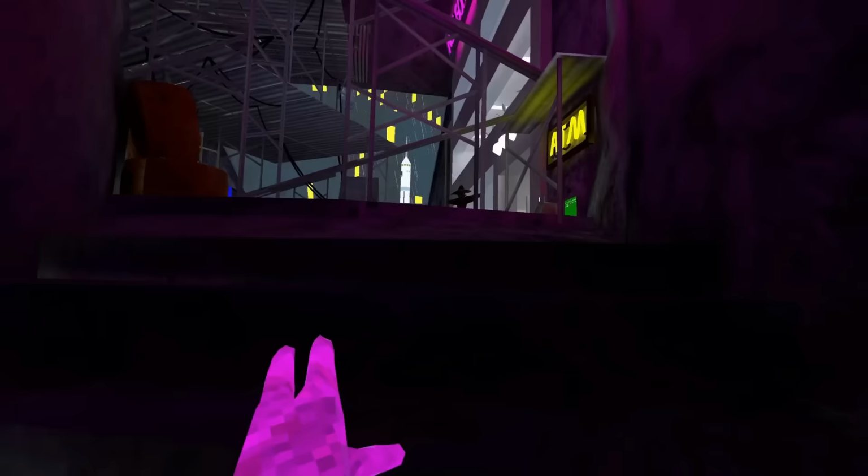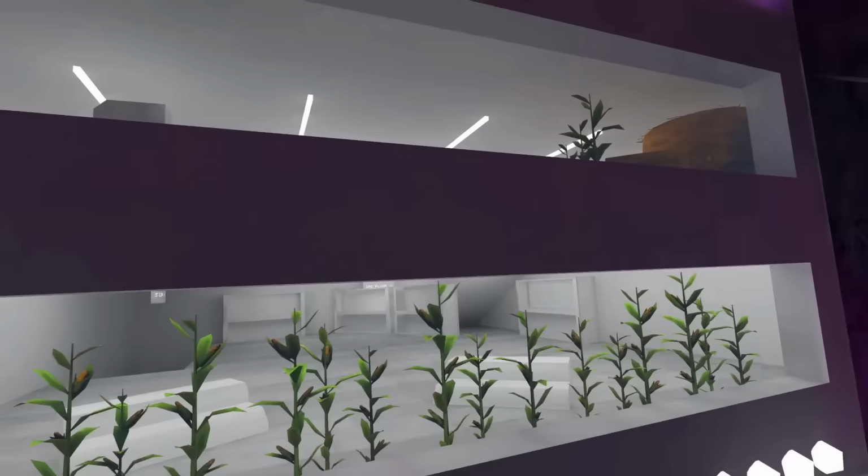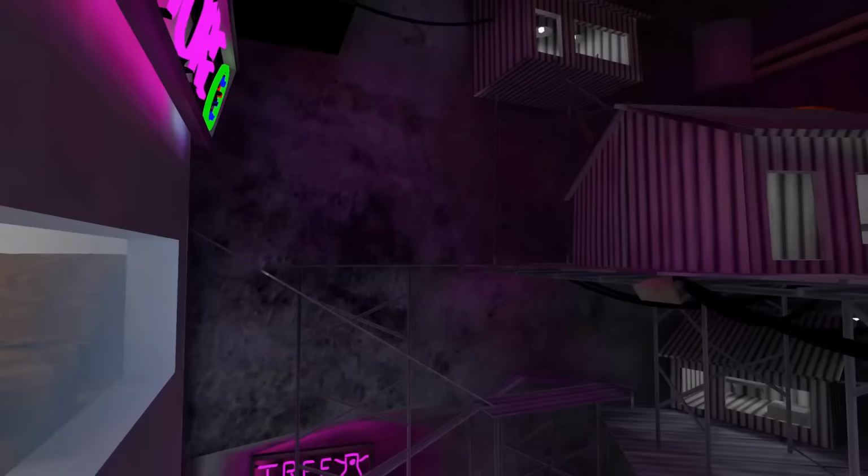And now city. Don't worry about the cosmetics. Don't worry about them. Don't look. We got some stuff in here. You got some fall stuff. Even the shop got a little bit. I don't know why someone's growing them inside, but I guess it works for marketing.